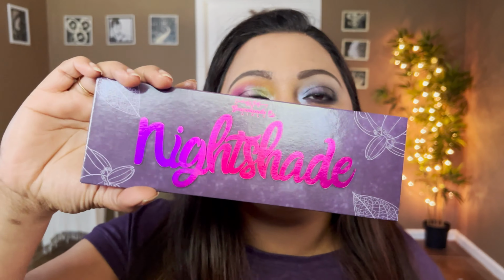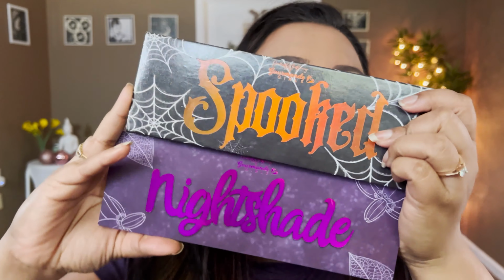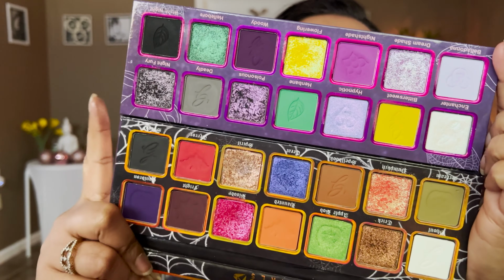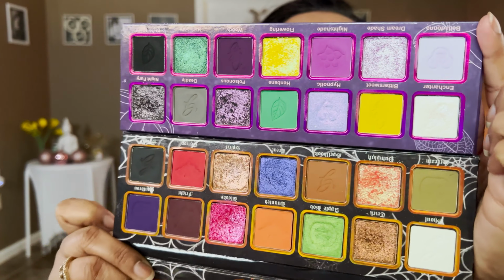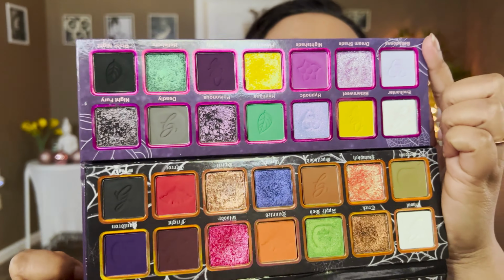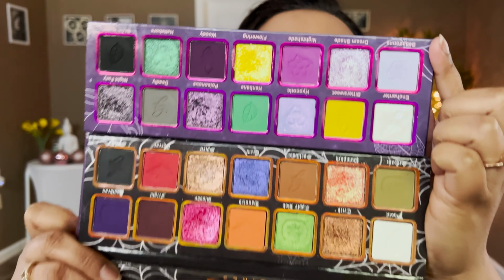But this is like a sister palette to their original Spooked palette. So if you had the Spooked palette, now you have Nightshade. Now let me show you both open so that you can see how both of these would combine together, because we all want to see that. So this was Spooked and this, the top one, is Nightshade. Look how gorgeous they are together. Oh my god, so pretty. Oh wow, I cannot wait to play with this all this fall. Oh my god, this was stunning, absolutely stunning.